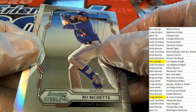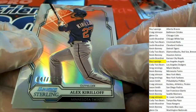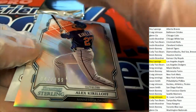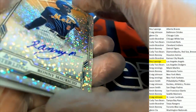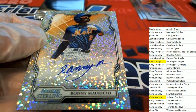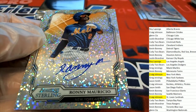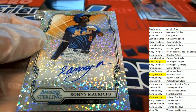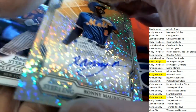Nice one right there. Minnesota picks up this refractor number 299. Kevin B. Nice refractor. Now the Mets owner gets an auto number 299. Oh, yes, they absolutely do. That's a great low-numbered auto.